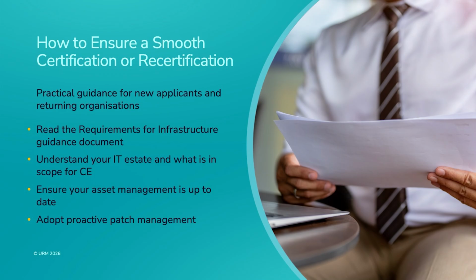Ensure your asset management is up to date. I've lost count of the amount of times we conduct a technical scope verification, and we may look and there's maybe devices that haven't checked into certain services for months or years. So you need to be constantly on top of your asset management, making sure everything is up to date, all your documentation, any services you're using, etc.